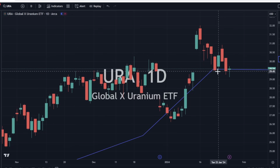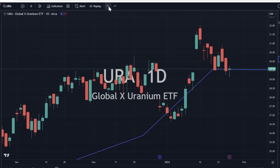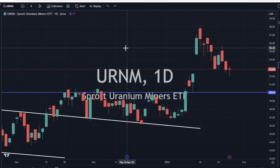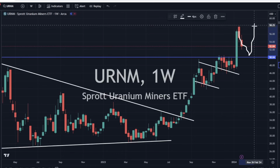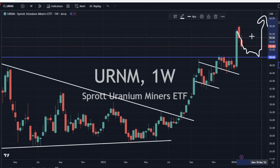URA also looking like it's done with the gap fill, and we'll see what this looks like over the next few trading sessions. URNM is the same way. Gap is filled, and we'll see what it looks like over the next few trading sessions for the candlesticks that we get. My guess is we are going to pull back. We could even pull back further. It's a possibility. Then I think we'll gather ourselves. So we'll pull on back, we'll gather ourselves, and then we'll move on up.